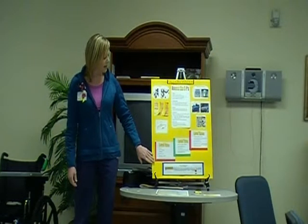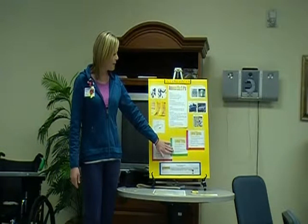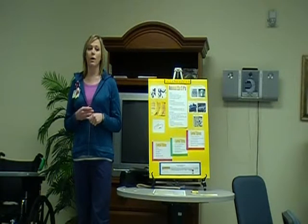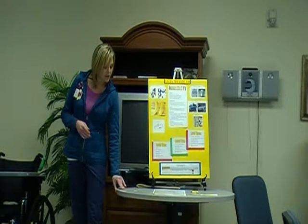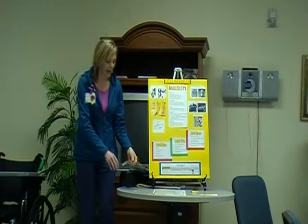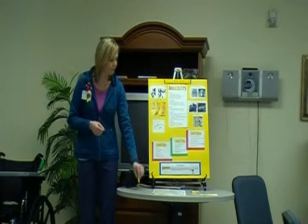All of these safety measures stay intact when they become a level two. What happens when they become a level two is they are on supervised elimination, so we will want somebody to be with them at all times in the bathroom. They'll be issued this yellow wristband for visual reference, and that yellow dot will be put on their door for another visual communication.